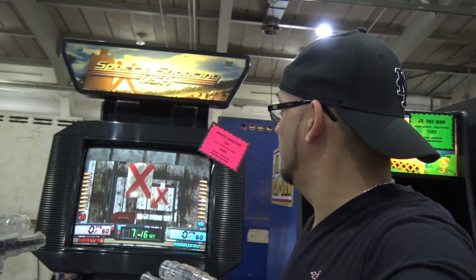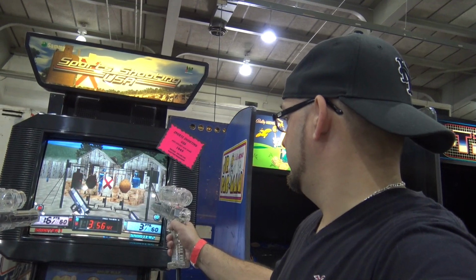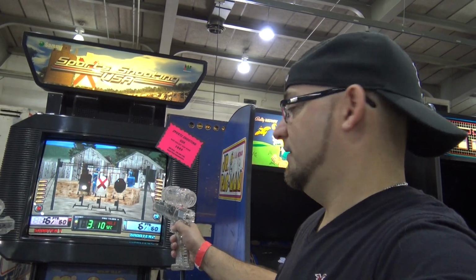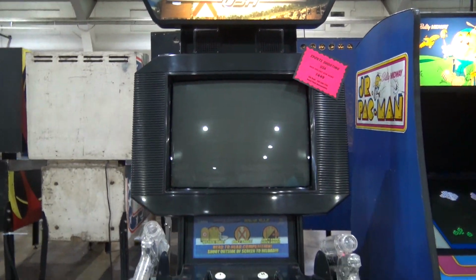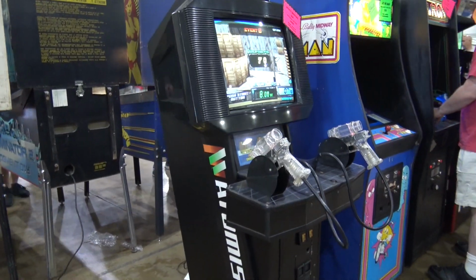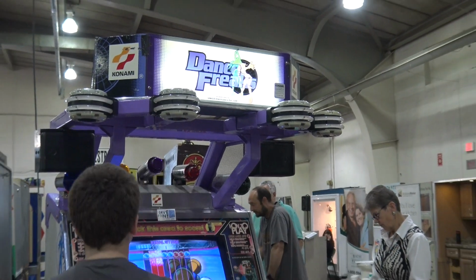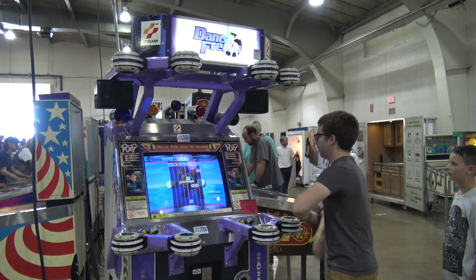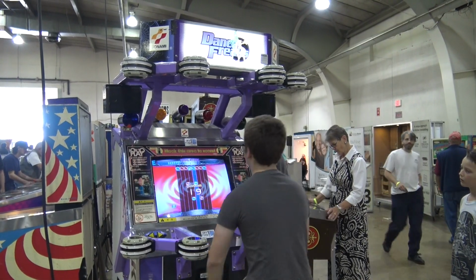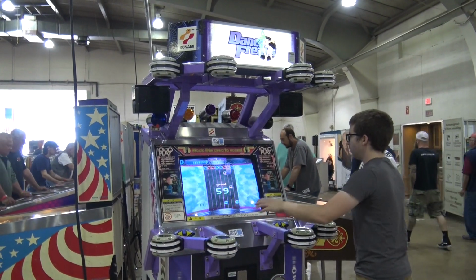Yeah. I'm gonna get my shot at this other shooting game over here. Kind of like Police Trainer, but it's called Sport Shooting USA. Guns are definitely a little lower. I think I like Police Trainer better. Sport Shooter's alright. I like the cabinet better. But I like that Police Trainer game a lot better. It's more fun to play. Okay. They finally turned on Dance Freaks. Look at this guy go. I'm way too uncoordinated for this game. He looks like he's doing alright though.